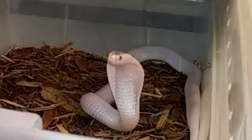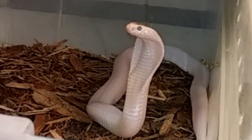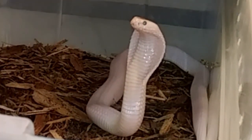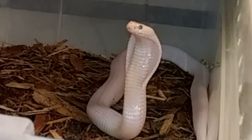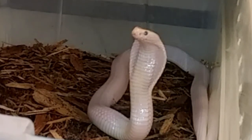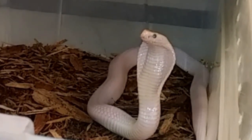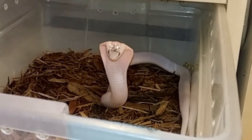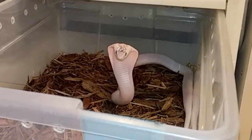But let me tell you, I would give them a few weeks of feeding and try to push them into a shed. Try to push that female into that pre-shed. And it's important more for the female than the male, I think. But after I get a shed off the female, I'd start pairing them up. And literally after that post-hibernation shed, the males would be on them females like white on rice.